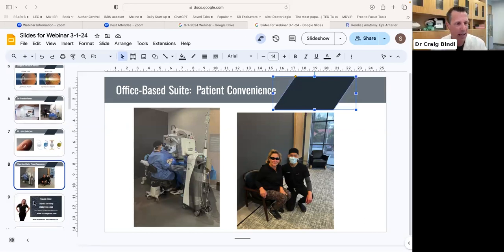A few of the ones you've already asked about, but people keep asking about costs as well. So Sharif, do you want to go over that? Sure, yes. The cost for custom lens replacement is more expensive than LASIK because there's a lot more involved in terms of us doing it. We charge $6,950 per eye.